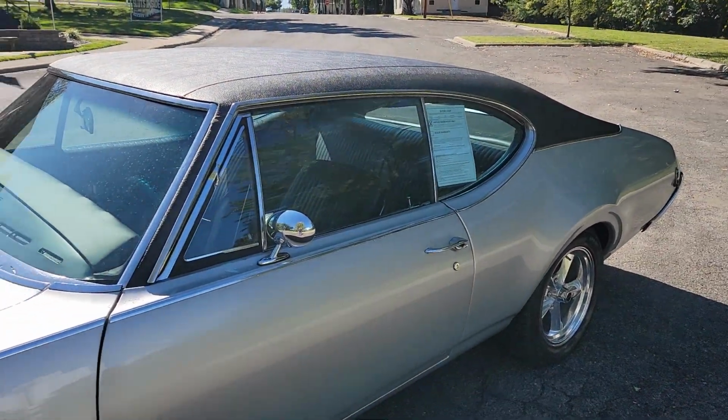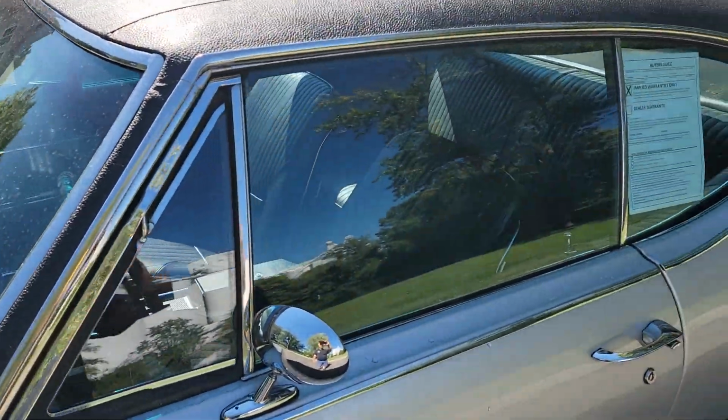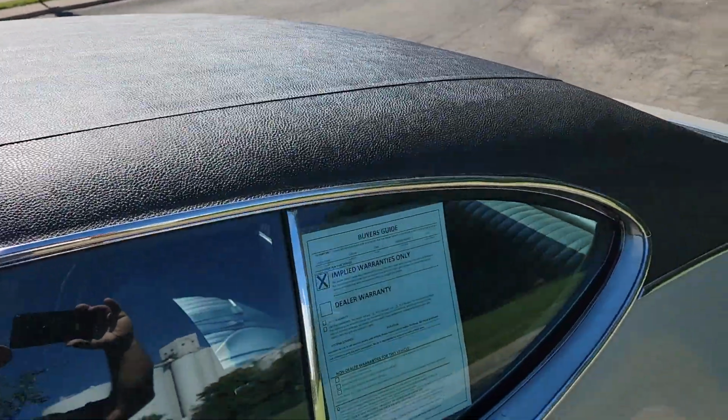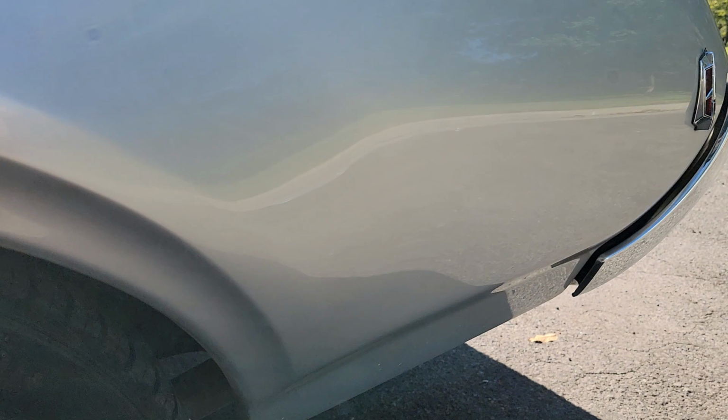Vinyl top is new, excellent condition. Glass is all real nice. Chrome's in good condition, all replaced. It's had new quarters put on it. Done a real nice job.